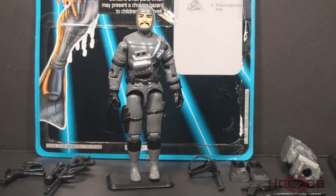This is Shipwreck version 2, G.I. Joe's Navy SEAL from 1994. This figure was only available in 1994. The G.I. Joe A Real American Hero toy line was canceled after the 1994 series, when it was replaced by the Sergeant Savage toy line.